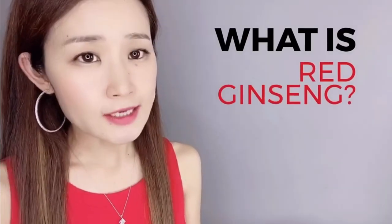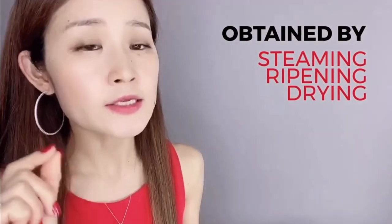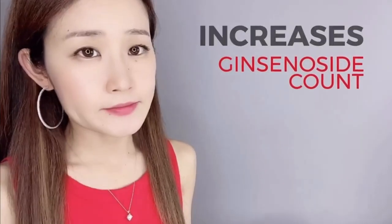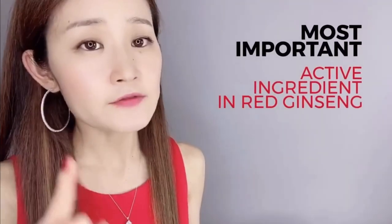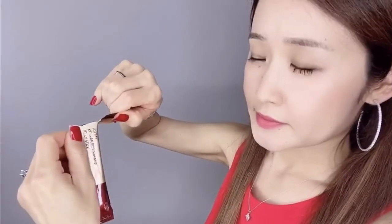You know what ginseng is, but what is red ginseng? Red ginseng has a slight red-gray color that is obtained by steaming, ripening, and drying the ginseng. Increases the ginsenoside count. That's the most important and active ingredient in red ginseng. Ooh, curious? Let's open it. Let's try one. Here it is. I'm so glad that it doesn't squirt at you when you open it.